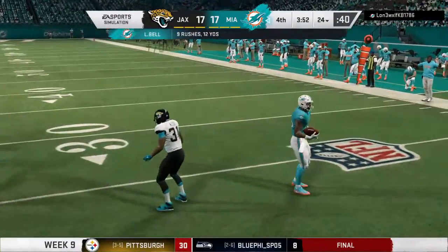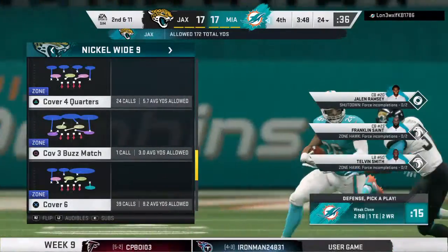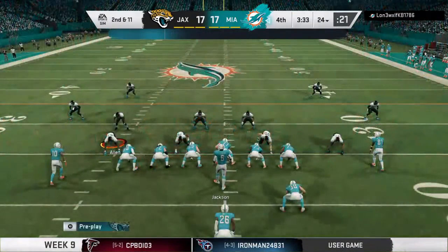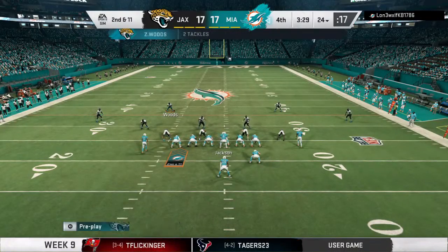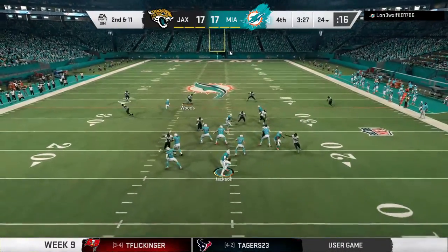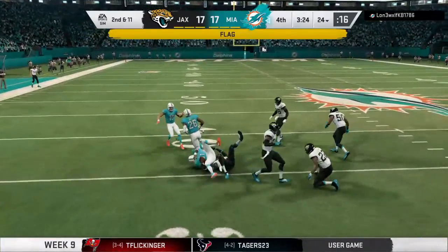A run by Bell on first down, going to go nowhere as he's stopped behind the line of scrimmage. That's going to go as a loss of 1 on first down. A loss of a yard there to start out. That leads to a 2nd and 11. Jackson got his man there. It's Wallace, complete.